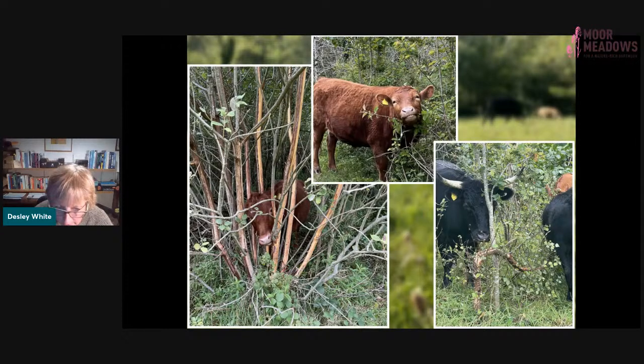The cattle absolutely love willow. Here they're barking willow and eating it, but they also will break trees. Dumbledore here with his horns will reach up and pull a tree down, and the other cattle will come around and eat it. It's quite shocking to see sometimes. And this little birch tree here has obviously suffered at their hands, but I think the little oak tree behind it will really benefit from having the foliage opened up around it.